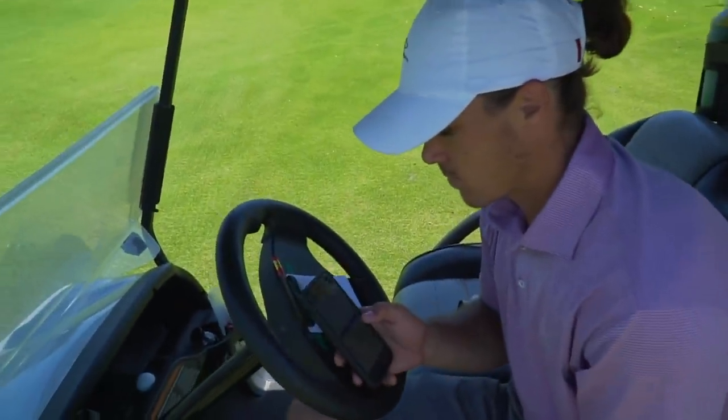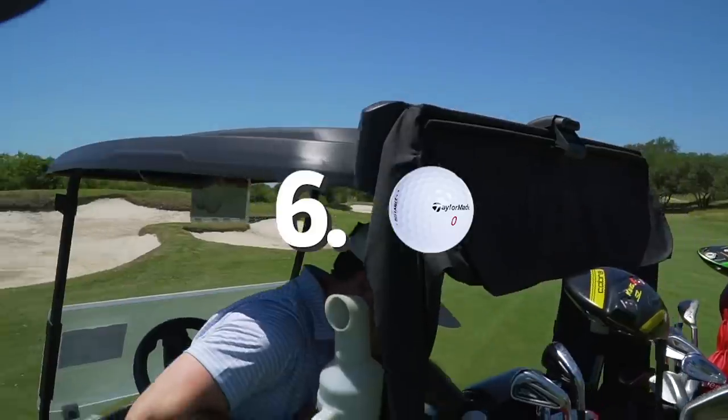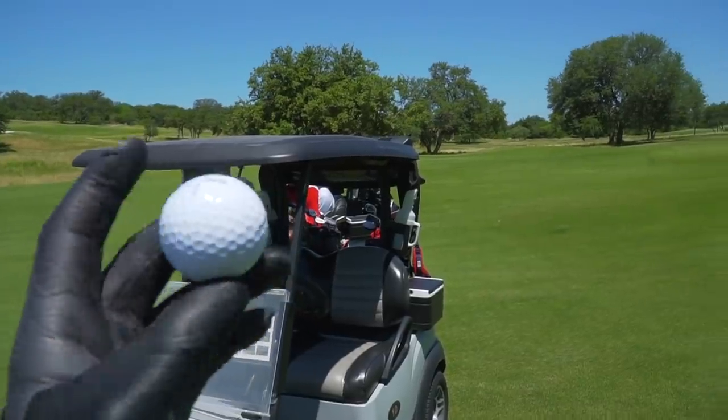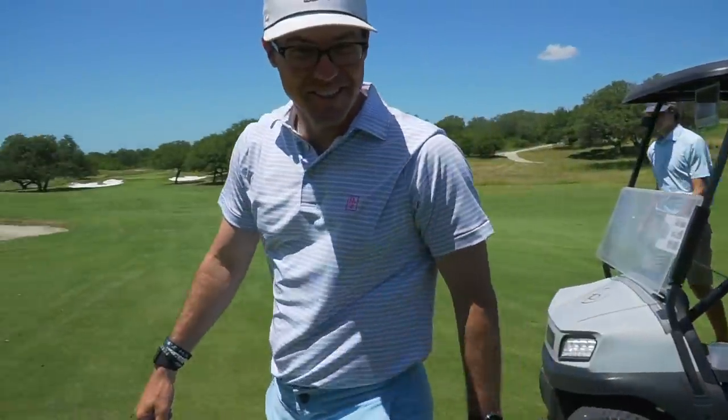Anyway, Mike's going to spin for our... six. All right, so it's the TaylorMade distance plus. It could be good. Who knows? Never hit it before, so we will see. I think they can still get it there. They have probably about 220. This is what they're looking at. Bunker left, bunker right. What are you going to hit? I'm hitting your two iron.